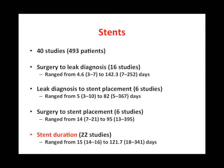So there were 40 studies involving 493 patients that reported the use of stents for leak or fistula. The time from surgery to leak diagnosis was reported in 16 studies, and this is the median value. So the median value ranged from 4.6 to 142 days. So basically the range is from 3 to 252 days. The time from diagnosis of leak to stent placement was reported in 6 studies, and it ranged from 3 to 367 days. And time from surgery to stent placement was reported in 6 studies, and it ranged from 7 to 395 days. Stent duration, the duration for which the stent was placed, has been reported in 22 studies, and it ranged from 14 to 341 days.